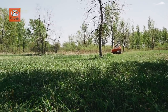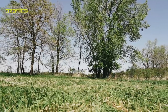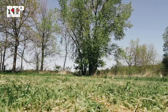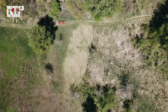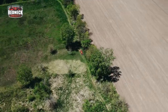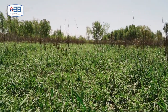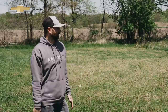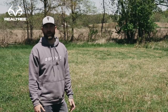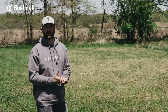All right, this will be a cool little plot. Like I said, it's not very big. I bet it's not even a quarter acre, but the key part about this is it's already in their natural movement. It's got the ag field, like I mentioned. It's also got native grasses that we planted and burned that are coming up, and it's got the willows on the other side. So natural movement coming through here. I think the furthest point from the stand is about 60 yards. So really anything that gets into the plot will be in bow range. So something different, something added to this river farm, but I think it'll be a cool spot.